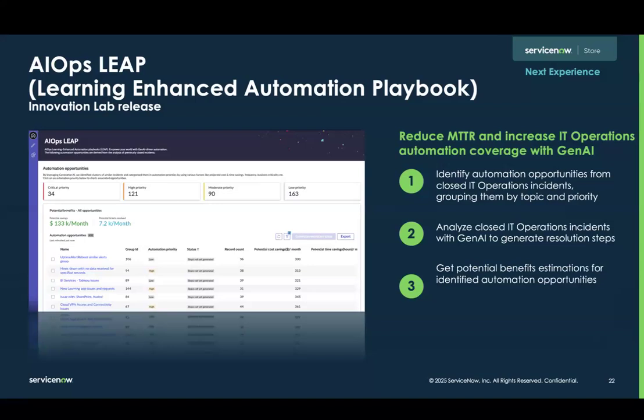AIOps Leap, first of all, stands for Learning Enhanced Automation Playbook. And it has the mission to really reduce mean time to resolution, specifically within the IT operations automation or incidents domain, and really increase the automation coverage when it comes to IT operations. And of course, it does that with the help of GenAI, which we'll see in a minute.